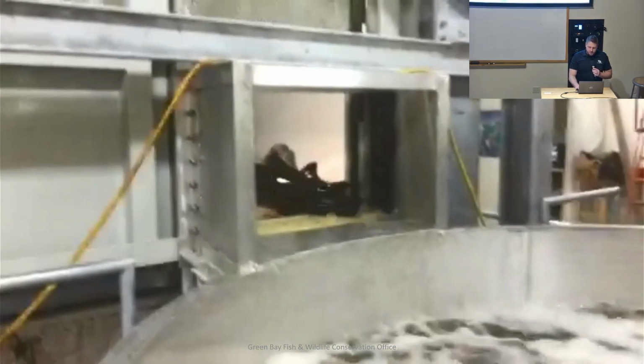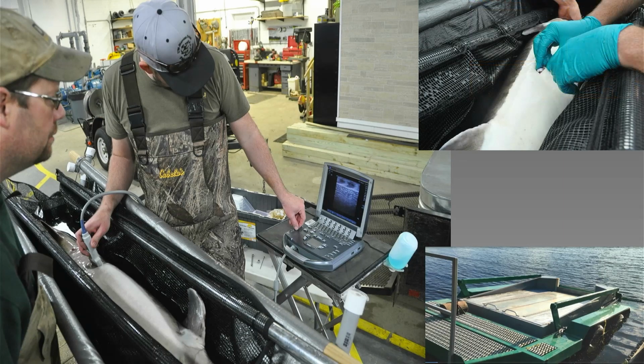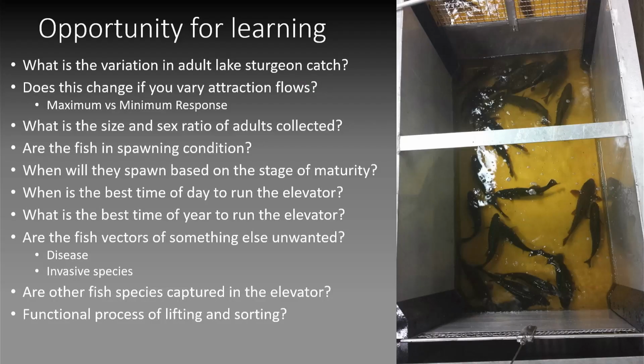Okay, so it works, right? We can bring fish up into this elevator. We can sort them. We can decide which ones we're going to pass. There's also other things, all this biological information that we can collect. So here's ultrasound systems. We can look at males versus females. How many females do you want to pass? How many males do you want to pass? What size of fish do you want to pass? All of this stuff sort of goes into the passage agenda.